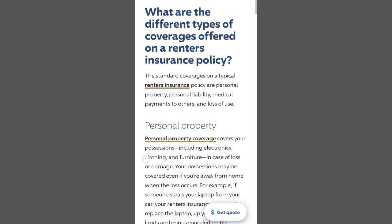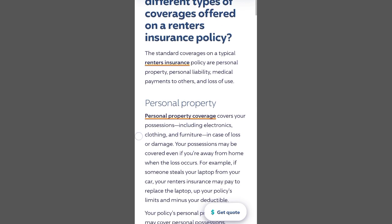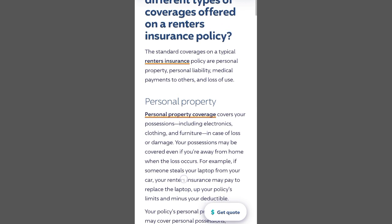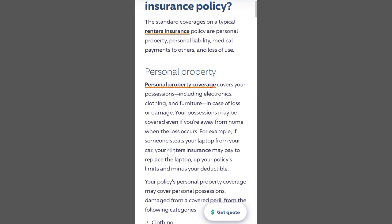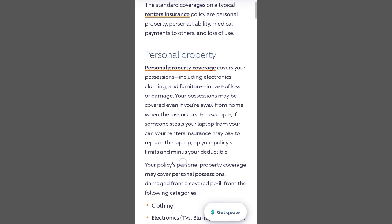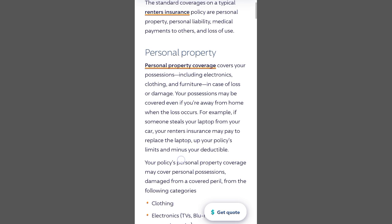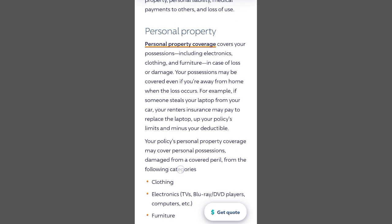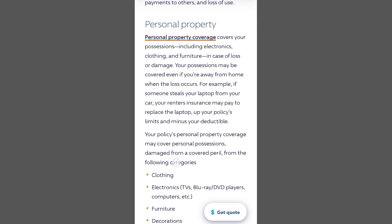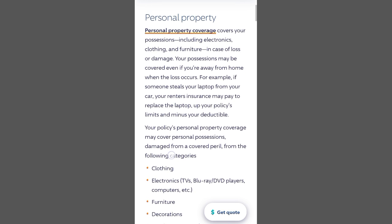The standard coverages on a typical rental insurance policy are personal property, personal liability, medical payments to others, and loss of use. Personal property coverage covers your possessions, including electronics, clothing, and furniture. In case of loss or damage, your possessions may be covered even if you are far away from home when the loss occurs. So, for example, if someone steals your laptop from your car, your renter's insurance may pay to replace the laptop up to your policy limits and minus your deductible.